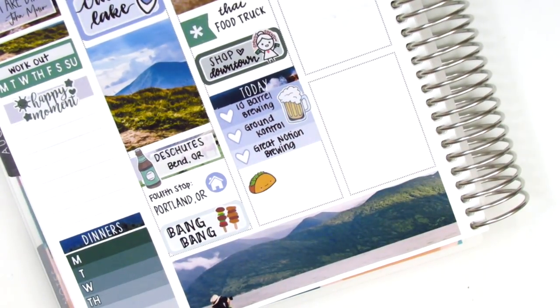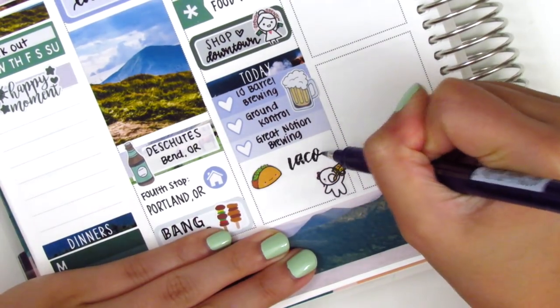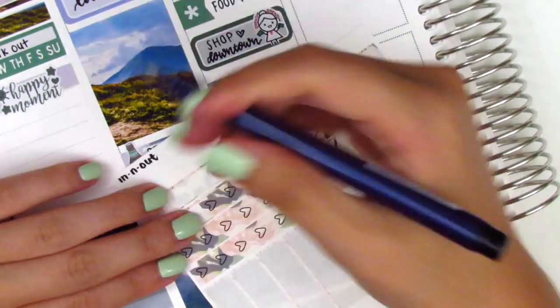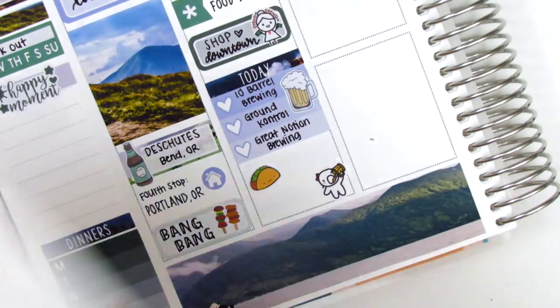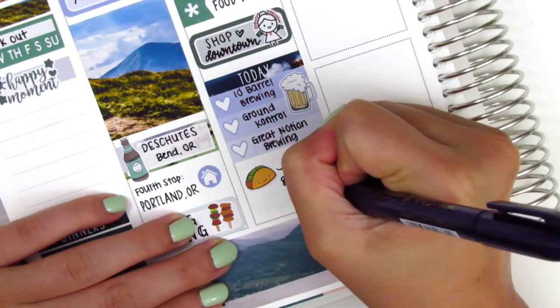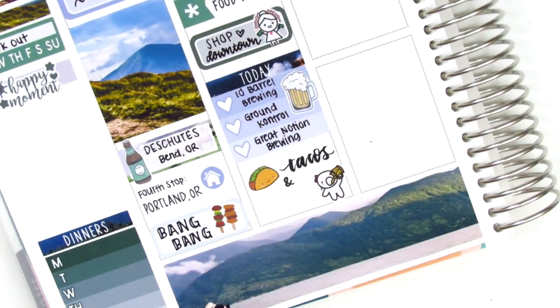We had tacos for dinner that night. Yay for Taco Tuesday. So the taco sticker that I put down is from Very Cute Designs. And then I also put down a beer sticker from Once More With Love. Oh, and the beer sticker on the heart checklist is from Dizzy Daisy Dreams.